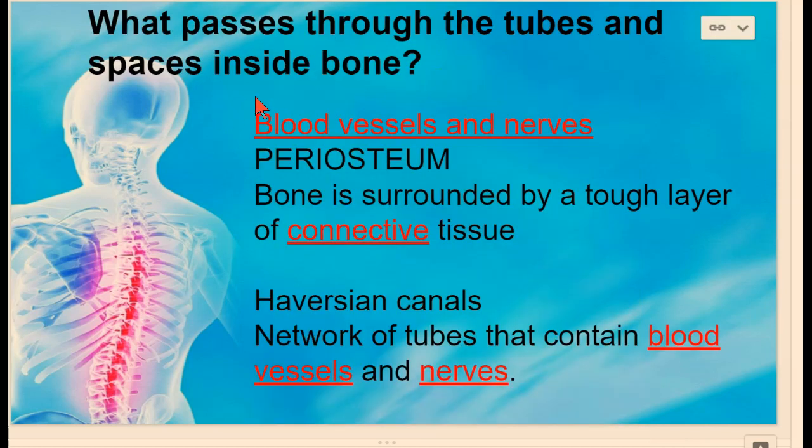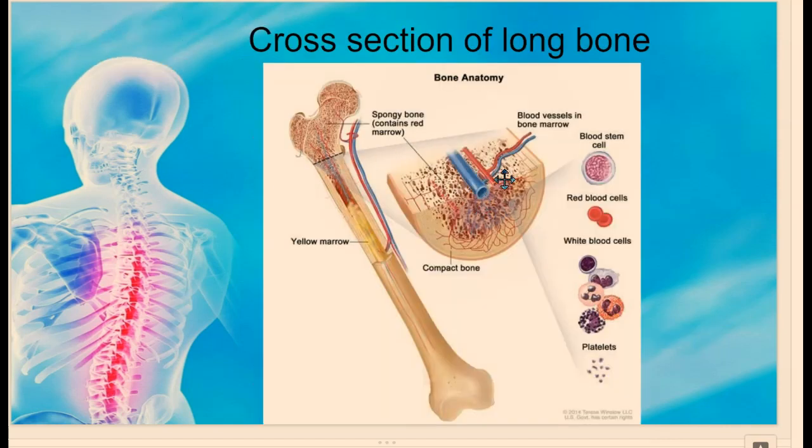So what passes through the tubes and spaces inside? As we just said, blood vessels and nerves. Periosteum is what we call that very tough, thin layer. You might have gotten to this eating at the end of a chicken leg or something. It's paper thin, or thinner than paper, but a very tough layer. Haversian canals are a network of tubes that contain blood vessels and nerves. Those are all inside here. So right here, this is what we'd call the Haversian canal.